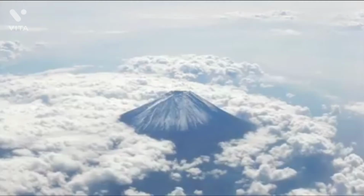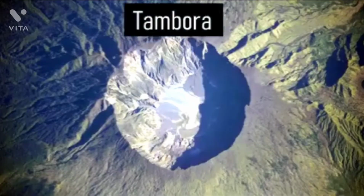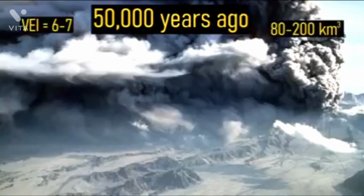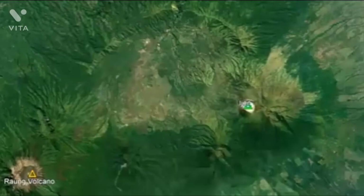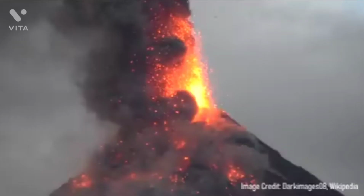So, why isn't this volcano still around today? The answer is that much like Tambora or Rinjani, the volcano experienced a catastrophic eruption which destroyed much of the volcano. This eruption was highly destructive and created a 20-kilometer wide caldera. In the aftermath of this eruption, a number of volcanic cones grew out of various sections of the caldera.